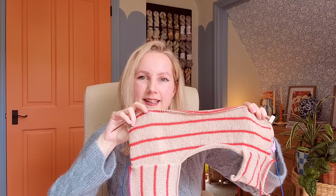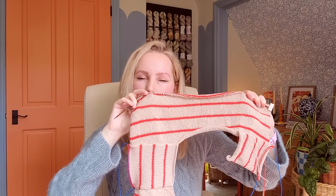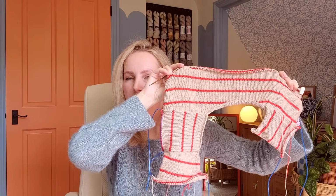I was up until midnight yesterday knitting this. Crazy, I know. And I need to pick up the front for the other one and then join, and then the front and the back for the underarm, and then the v-neck continues a bit deeper, and then I'll join for the v-neck, and then everything will be in the round after that.